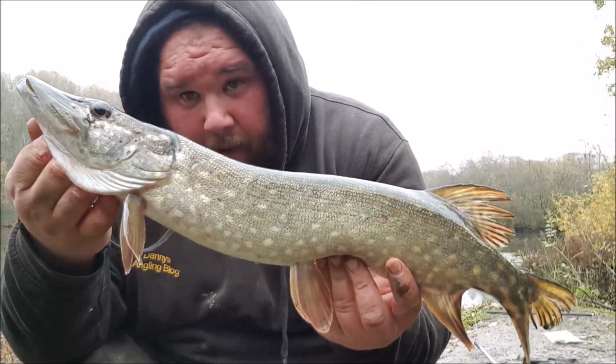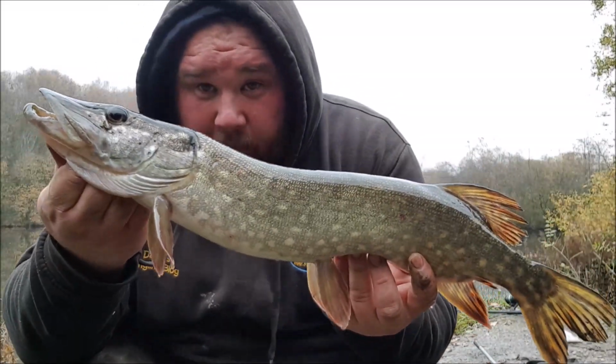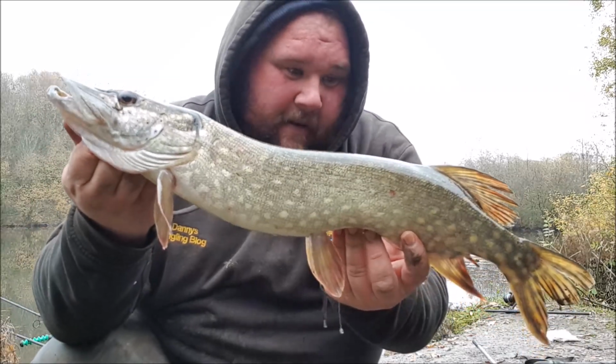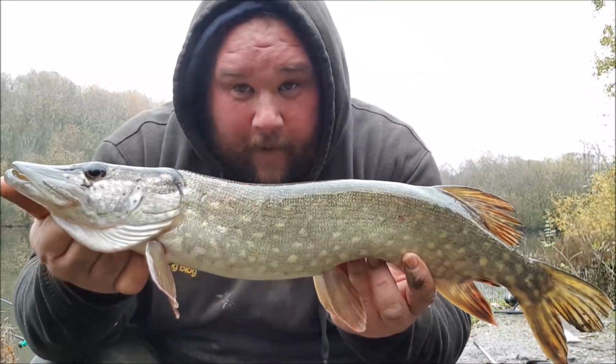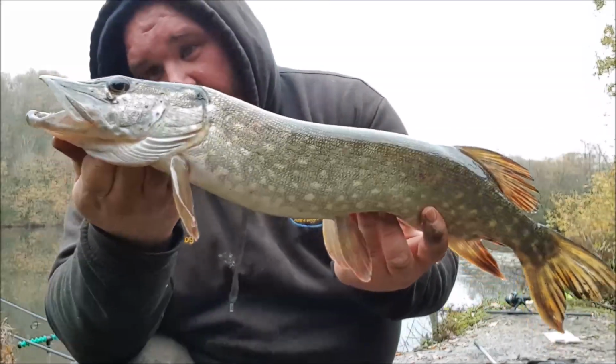Right, so pike number 4, the little guy, took a smelt, while pike number 3 was resting in the net. And while I was netting him, I don't know whether the GoPro picked it up, but pike number 3 decided to swim out. It makes the blogging easier, at least.